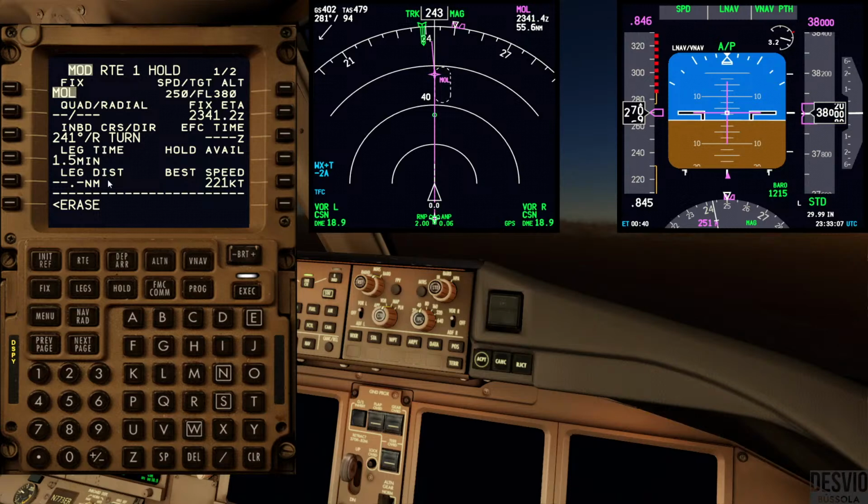Okay, let's say that instead of 1.5 minutes each leg, I want it to be 10 miles. So I can change here in the bottom to 10 miles. And now we have a 10 miles holding instead of 1.5 minute leg. I want my turn to be to the left, so it can be slash left. So you notice it moves to the left.